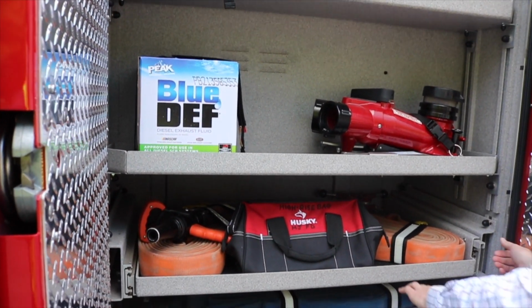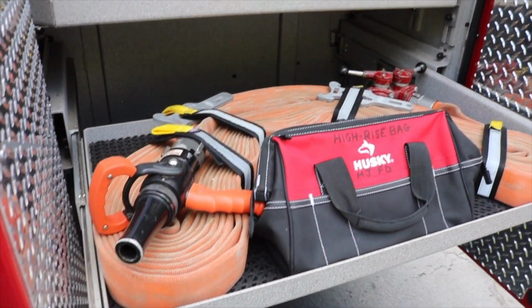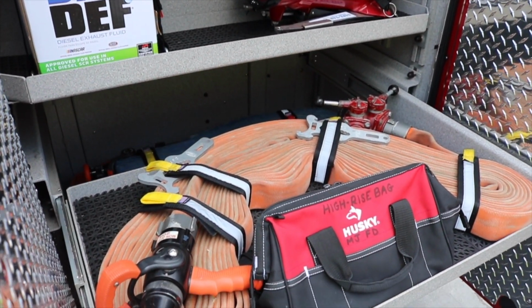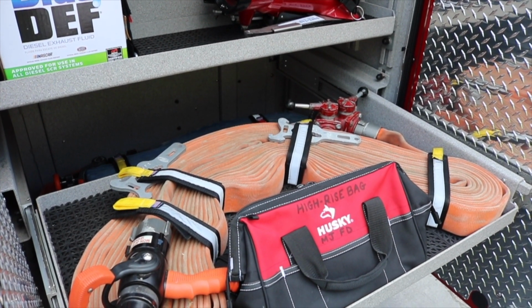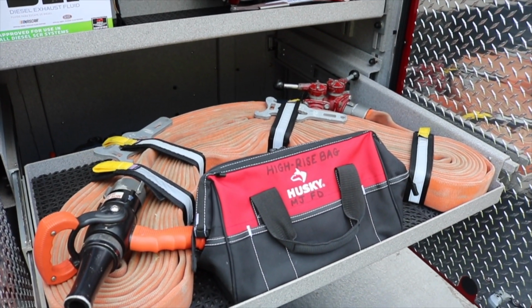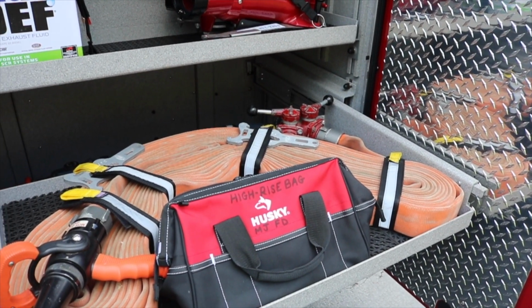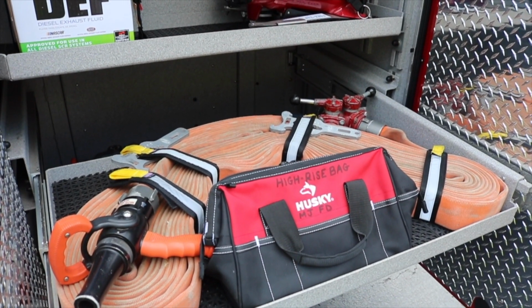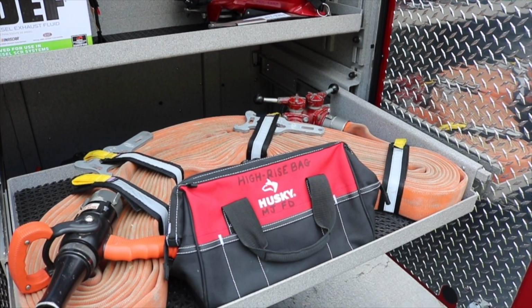On the top rollout shelf, there is a 100-foot bundle of 1.75-inch hose. It is equipped with a smoothbore nozzle. It has a couple of spanner wrenches as well as a gated Y. There's also a tool bag that contains equipment for high-rise operations, including extra spanner wrenches, an inline gauge, as well as a 30-degree elbow.